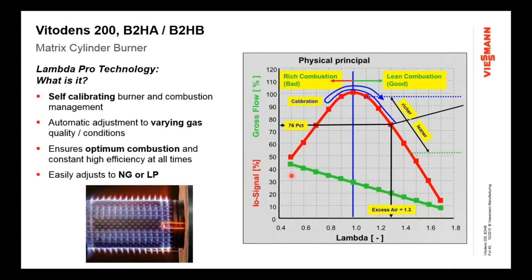So this picture on the right here is showing the lambda, which is excess air, versus the ionization signal. And what you can see here is lambda at 1.0 means you've got an equal mixture of gas and air. Well, that's absolutely perfect combustion, sort of theoretical combustion, but we cannot run a boiler at that rate, because if you go anywhere below lambda 1, you get into bad combustion. You get too much fuel, and that causes very poor efficiency. You can see the efficiency drops right off. You get the potential of high CO and soot formation even in extreme cases.